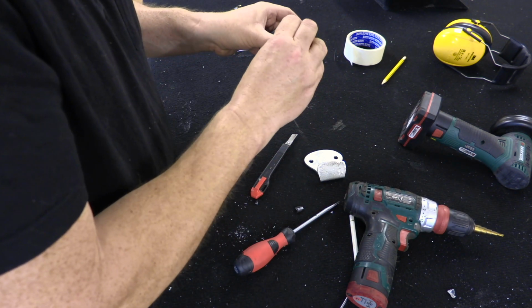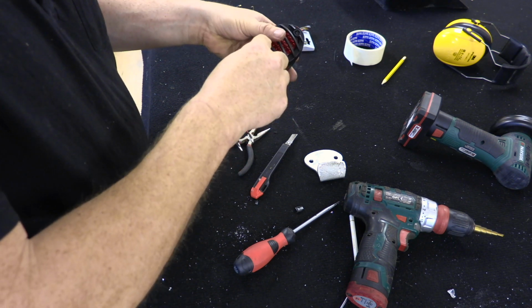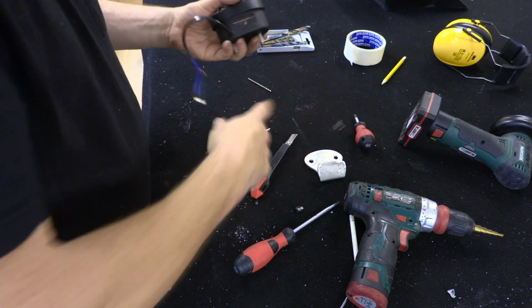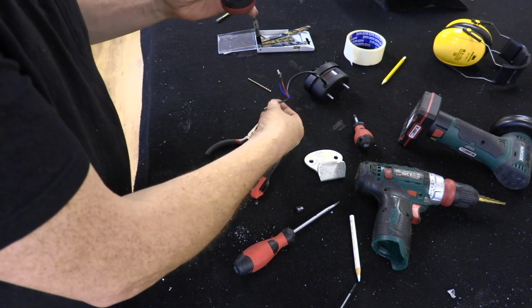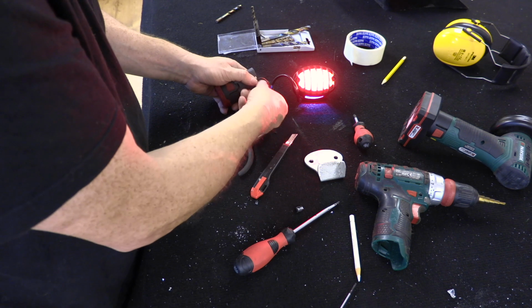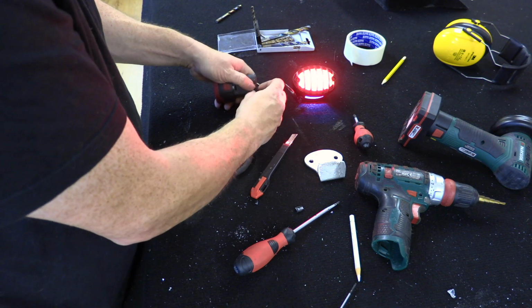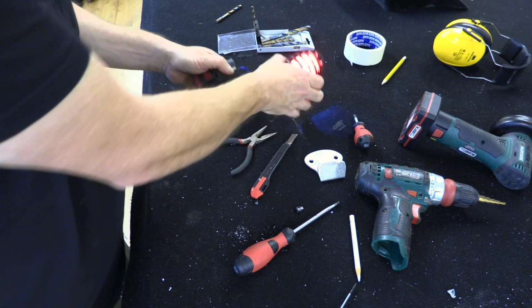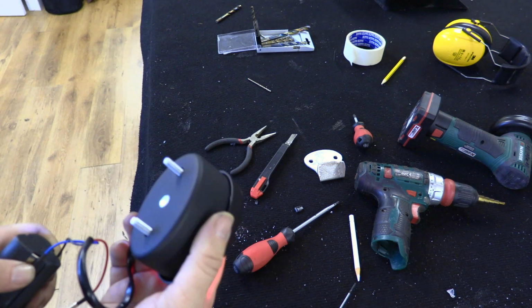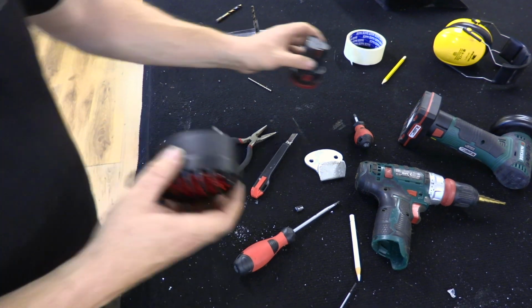Oh, must be lunchtime. Let's check this still works as well. We haven't blown it. What was it? Black for negative, wasn't it? There we go. Red for stop. Blue for tail. Oh yeah. Number plate illumination. Great.